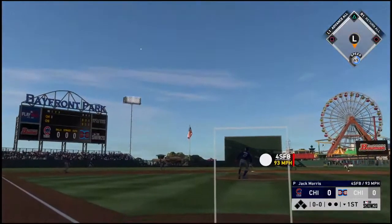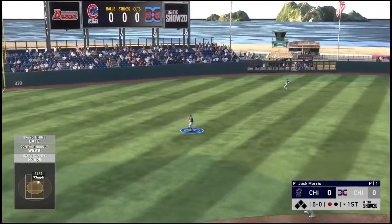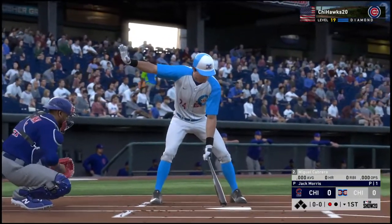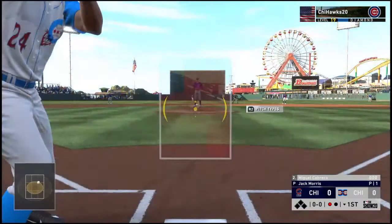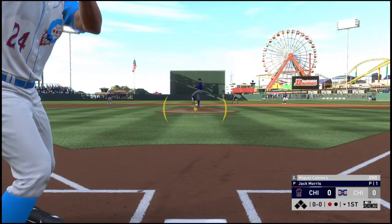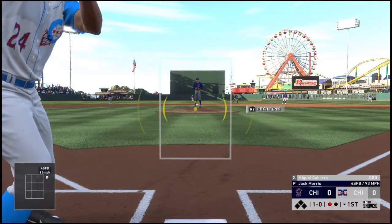That's lifted the other way out to left. Reynolds. Matthews comes in a few steps as he hauls it in for the first out. Batting second. Now at the plate, Miguel Cabrera. First pitch on its way. And this is just off the outside corner for a ball, 1-0.